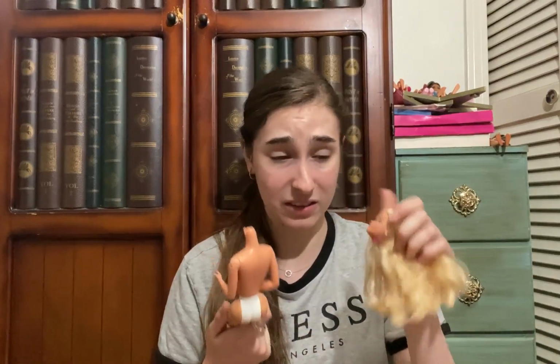So first off, we have this very, very sad decapitated Barbie. This doll is the Christmas one. She's the one that comes in the red dress with the white apron, and it has the little candy canes in the pocket. I actually got her boxed.